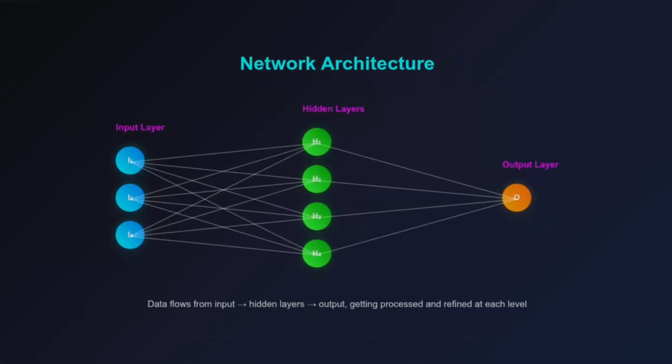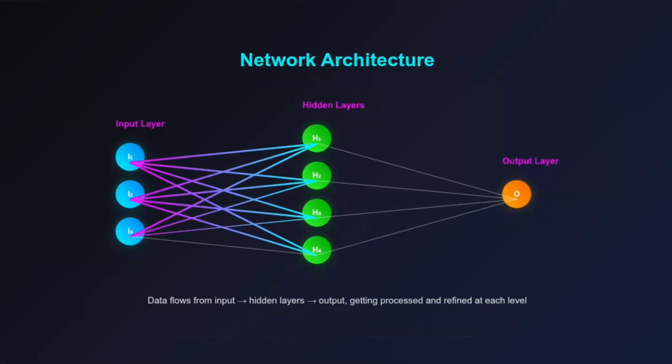Neural networks are organized in layers, like a multi-story building. The input layer is your ground floor. This is where data enters the network. Each neuron here represents a feature in your data. Hidden layers are where the magic happens. These middle floors do the heavy computational work, transforming inputs into something useful. You can have one or multiple hidden layers.